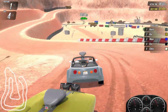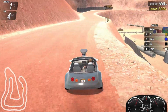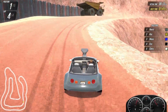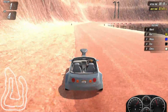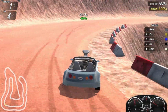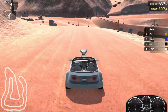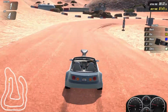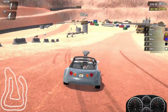Got slammed. Last lap. Let's not choke, Hurst. He's behind me. There we go. The last couple of turns here. Gained a second of time. Stay wide, stay wide. Downshift. Brake like crazy. Cover your inside. There we go.